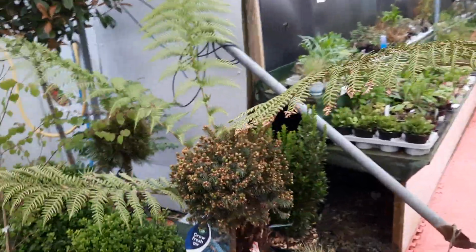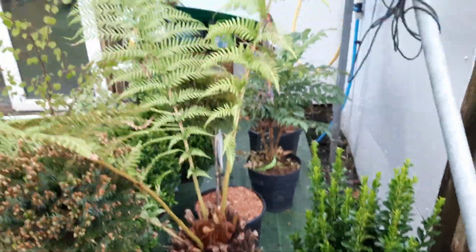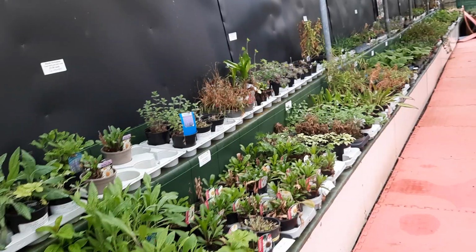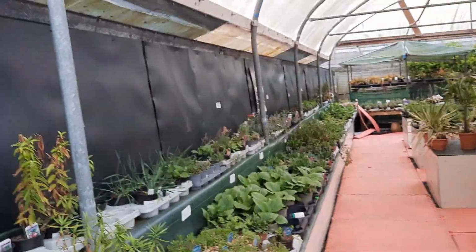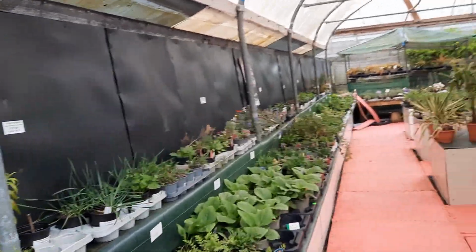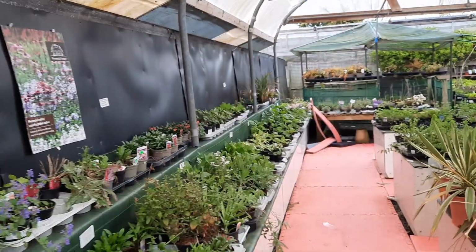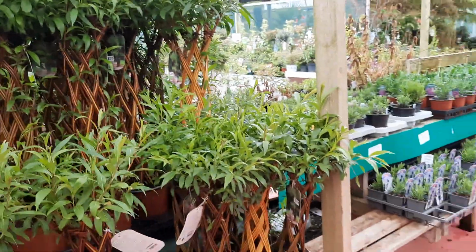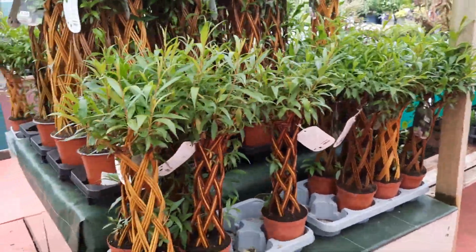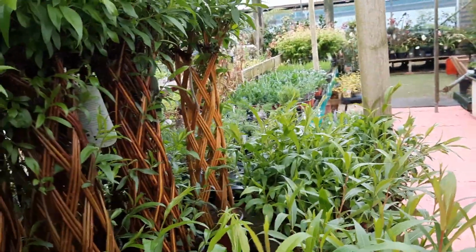Yeah, another tree fern there. Yeah, that's 145, that one. And then perennials, again, they're all four for £12. Yeah, 4 for £12. Which I'll eventually get restocked up with once I get a bit more time. Right, and then there's some willows. So the small ones are 18, the big ones are 35.